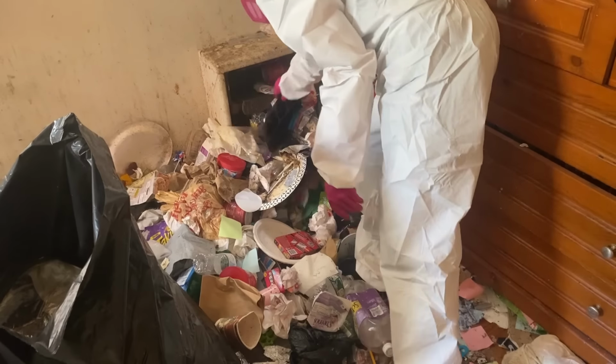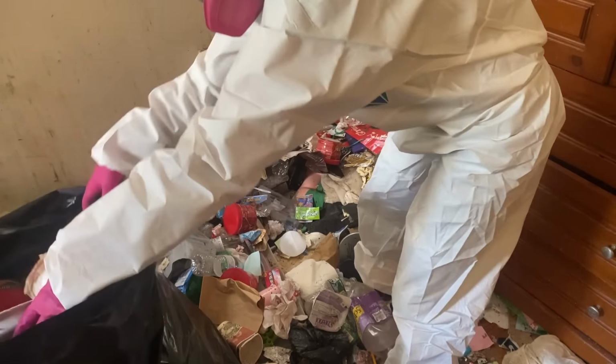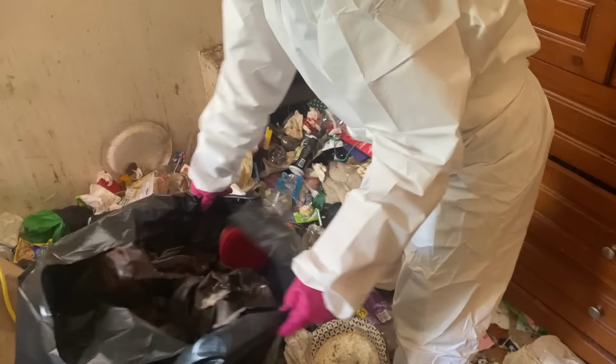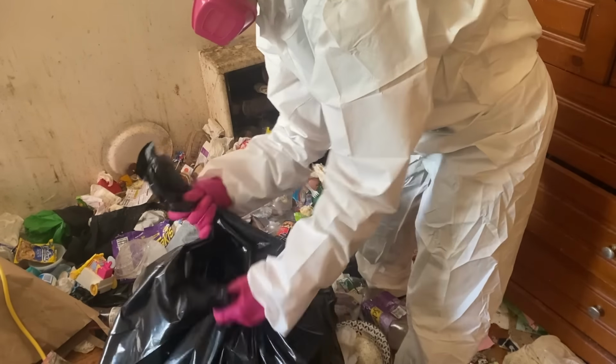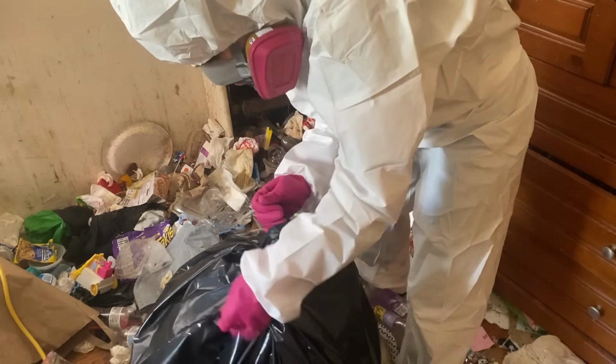At the beginning, I thought it would be a quick job. A single room filled with nothing but garbage. What more could I need, right? But the truth is, it took much longer than I anticipated. I started around 9:30 a.m. and I didn't finish until 4:30 p.m.